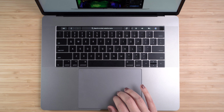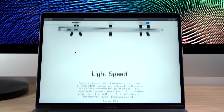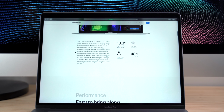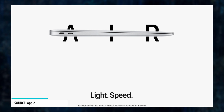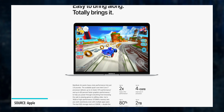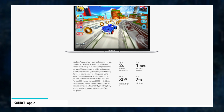And now we get into the second reason, the performance. So let's talk a little bit about this. The new MacBook Air promises to be faster than its predecessor. It's supposed to be more powerful and great for video editing. However, the big thing is that it overheats extremely easily. I believe that users that only use the MacBook for basic tasks like text files, browsing the internet, watching Netflix won't have any issues with it.